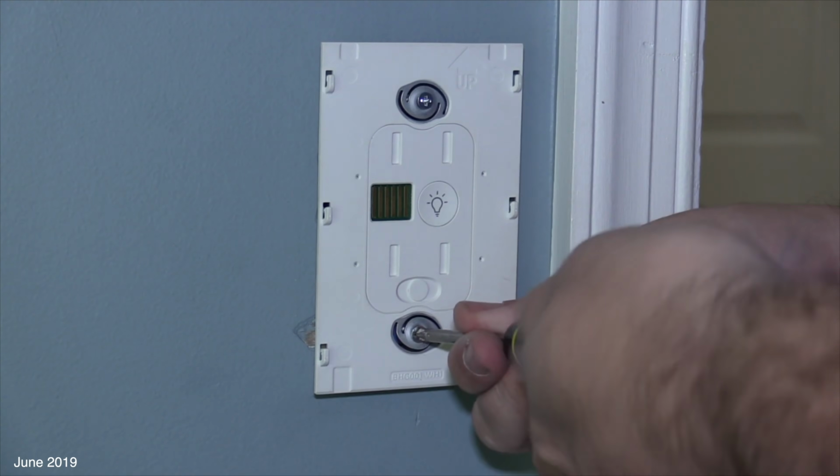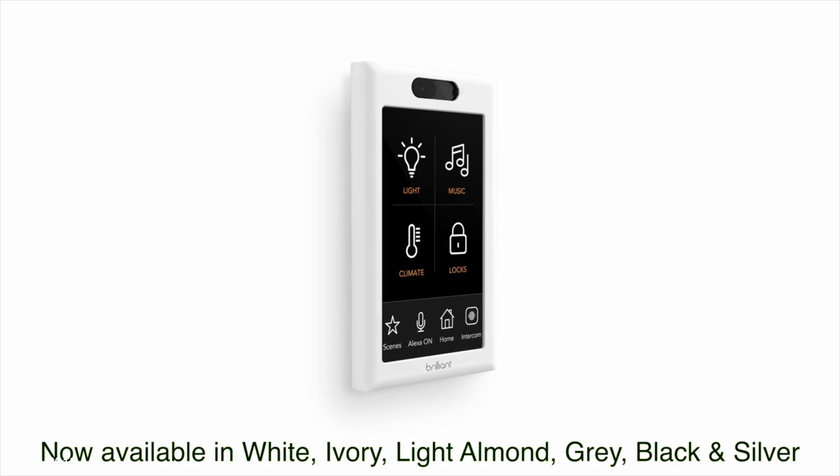I'm going to talk more features in a moment, but one of the things I liked about this design is that it's actually built into your smart home. So it actually replaces a switch or up to 4 switches, or 4 gangs. There are 4 different models: 1 gang, 2 gang, 3 gang, and 4 gang. And it goes up $50 for each gang that you have.